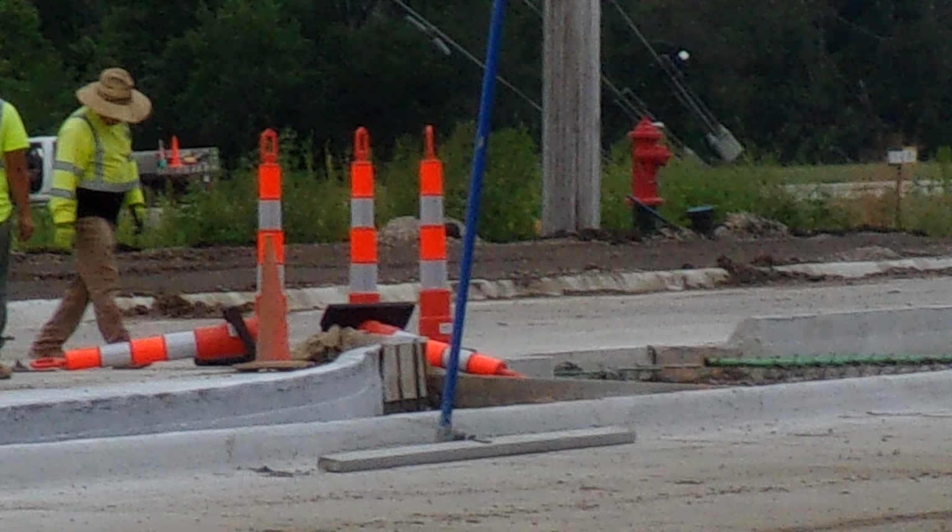You can see how that curbing curves inwards. That's for the turn lane into the mobile home park at Morning Dove.